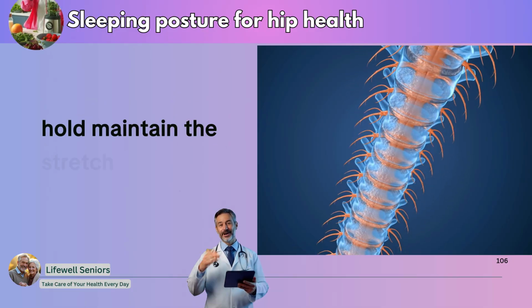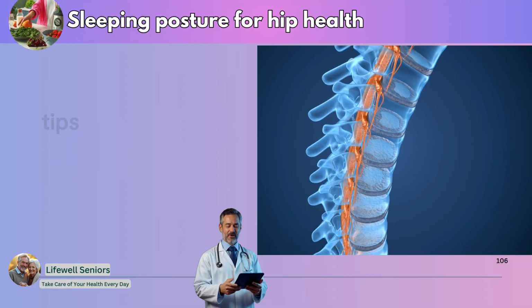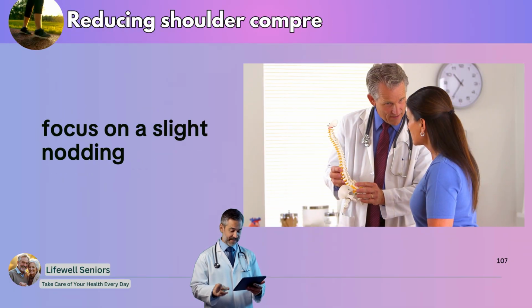Hold: maintain the stretch for 20 seconds. Repeat: perform 2 to 3 times. Tips: keep the movement gentle to avoid strain. Focus on a slight nodding motion.